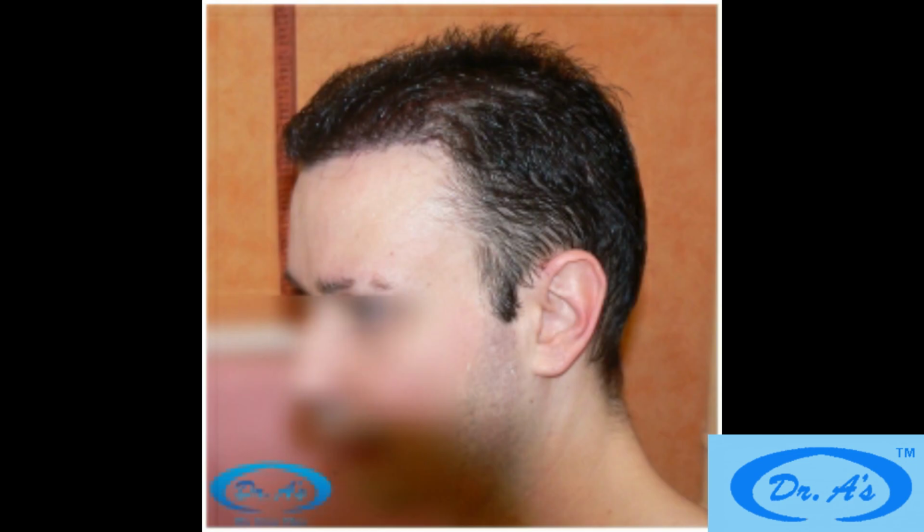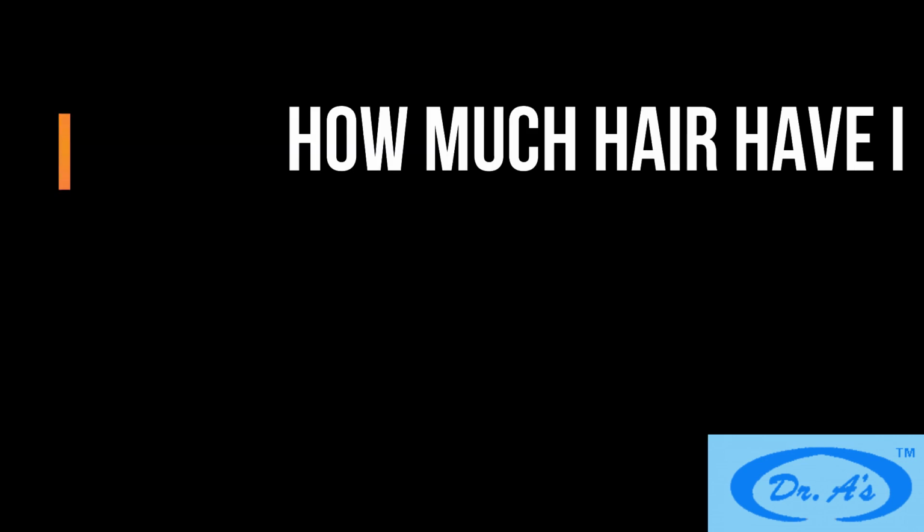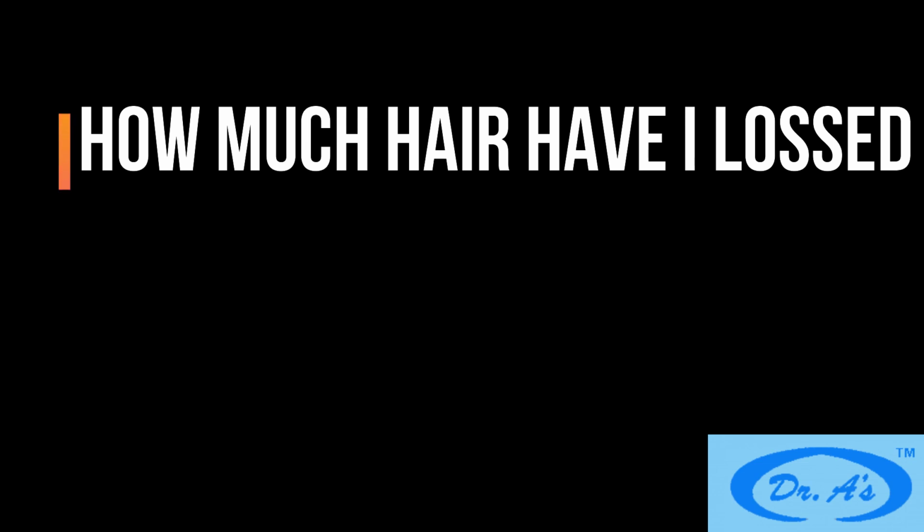So, as I was saying, never let anyone fool you by saying that they will be able to cover your entire head in 4,000 or even 5,000 grafts. What they are basically saying is that they can take out only these many grafts, no matter how bald you are. So, whenever you go to a doctor or a consultant or a clinic, the first question you should ask is, how much hair have I lost?